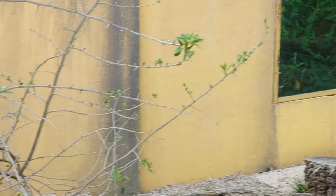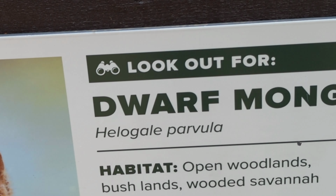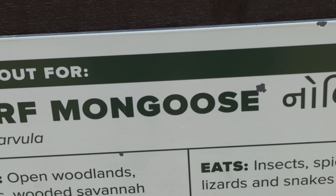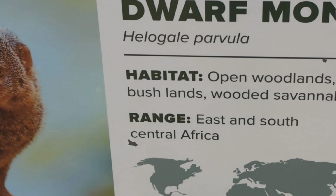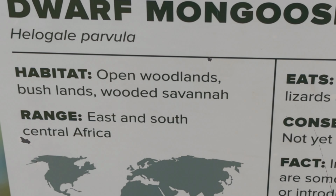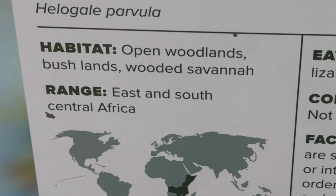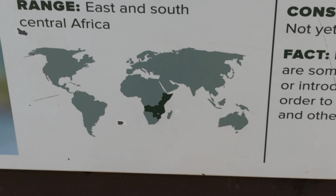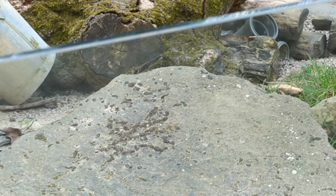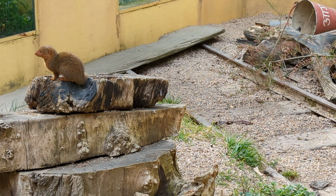And these are dwarf mongoose. The open woodlands, bush land, wooded savannah, range east and south, central Africa. That's where they're from. And that's their enclosure.